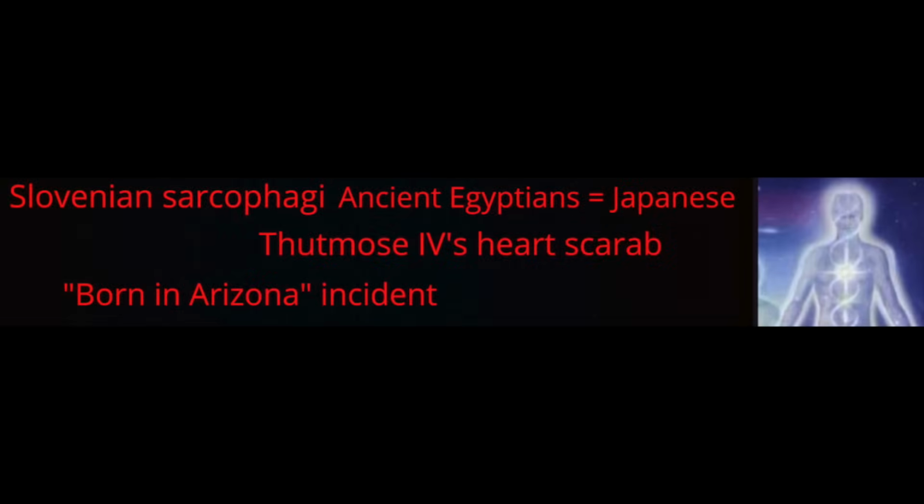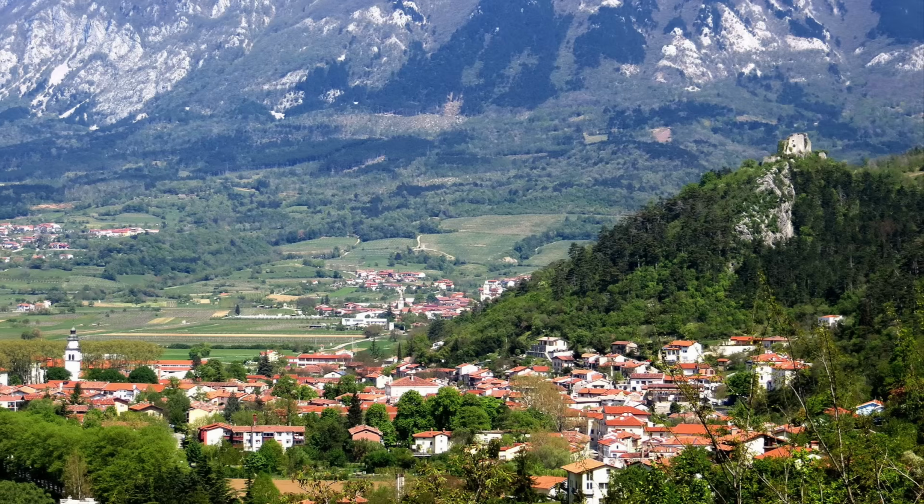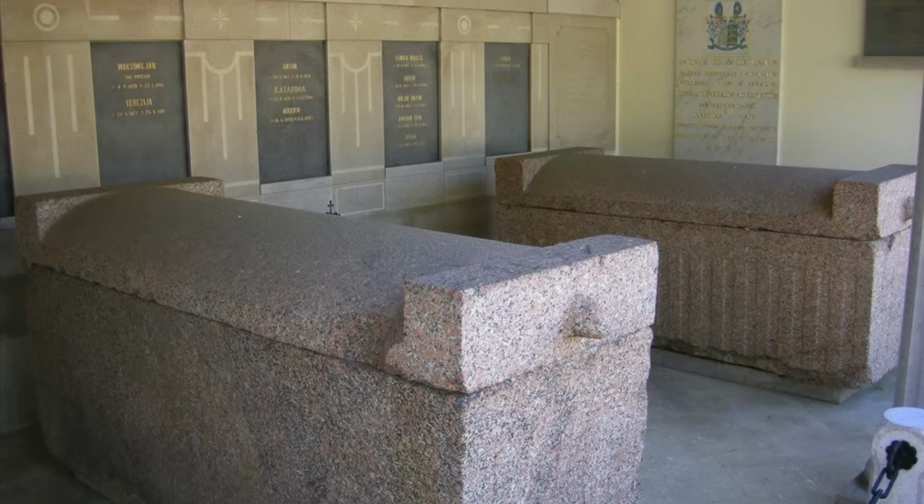Level 8. Okay, now we're in the deepest level. Slovenian sarcophagi. I'm referring to how two massive Old Kingdom sarcophagi from Giza are just sitting in a cemetery in the small town of Vipava in Slovenia. It's something no one really talks about, but I find it pretty interesting.